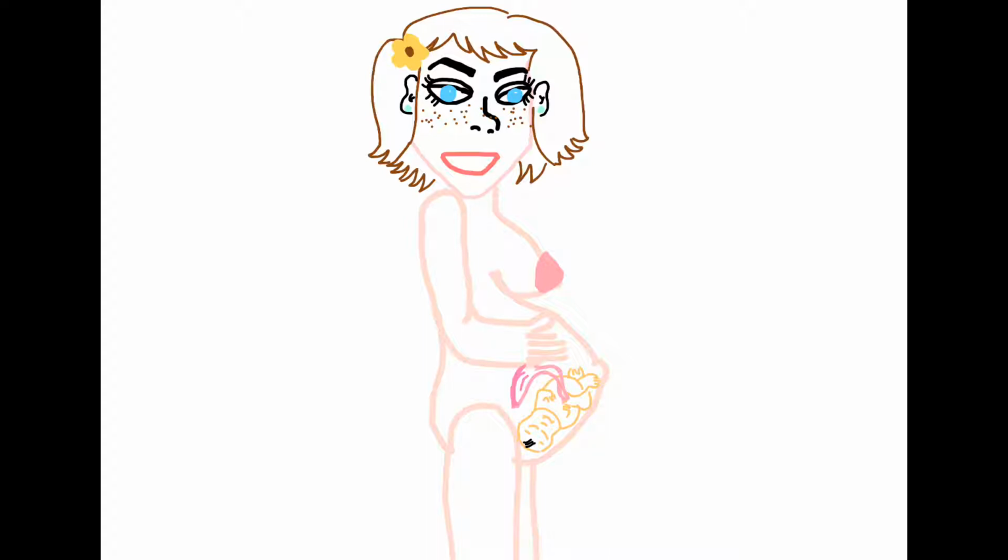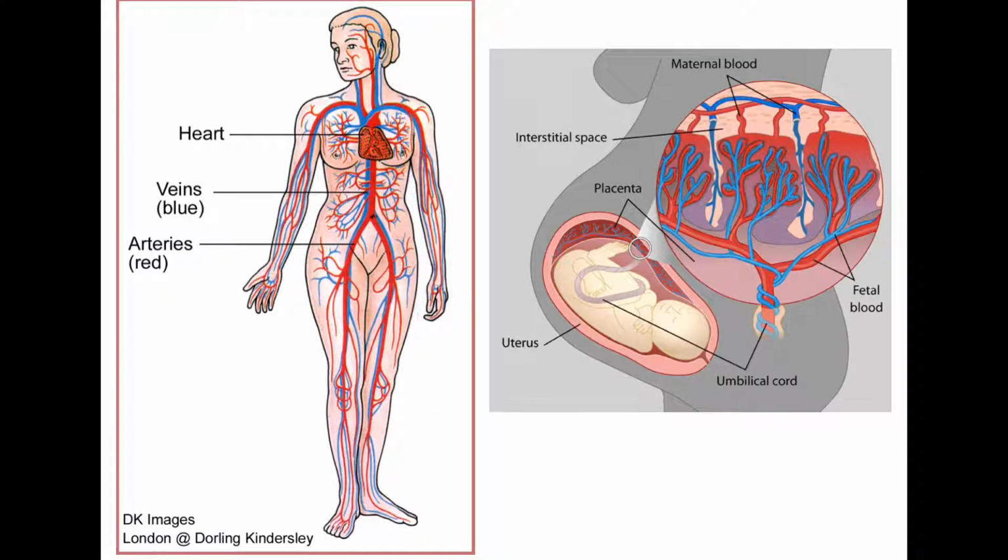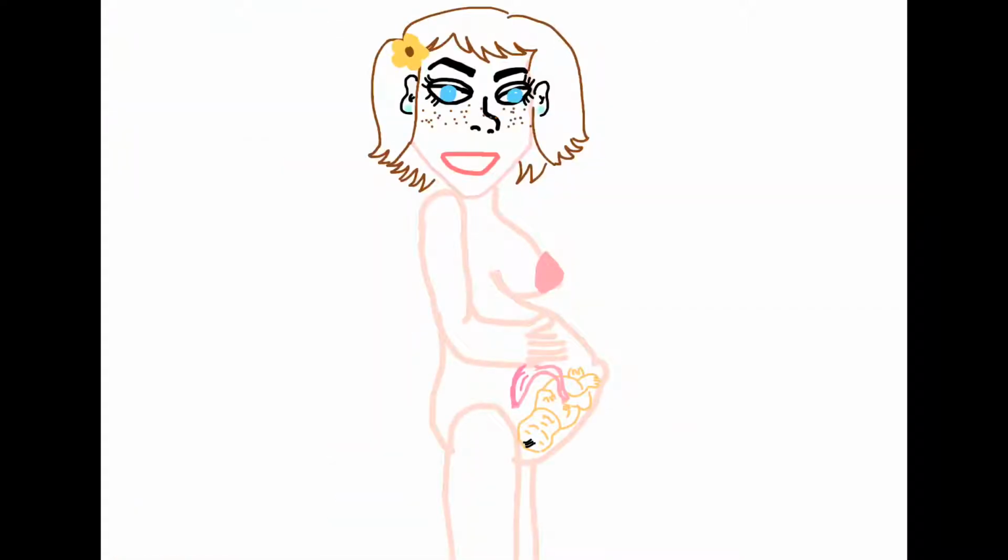Okay, so in a pregnant woman, the majority of her blood volume goes to the uterus and her placenta. So I'm going to show you a picture of it. Okay, so here, this is a normal woman. We have enough blood supply to supply her entire body. In a pregnant woman, the majority of her blood supply goes to the placenta, and we know blood is made up of mostly red blood cells.